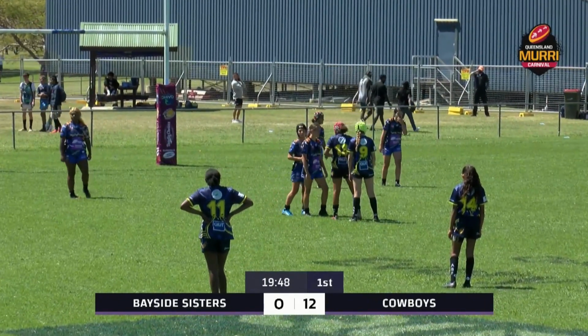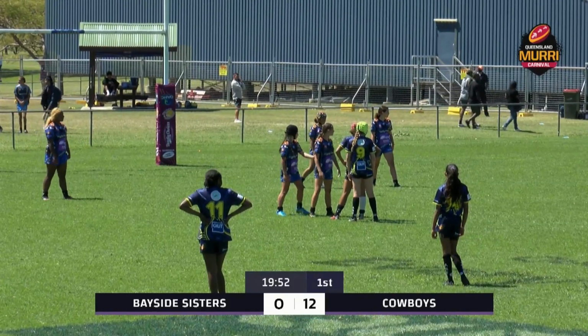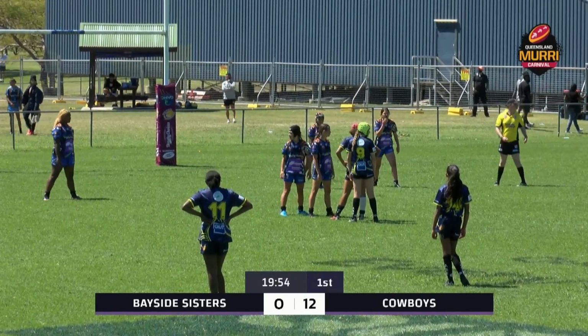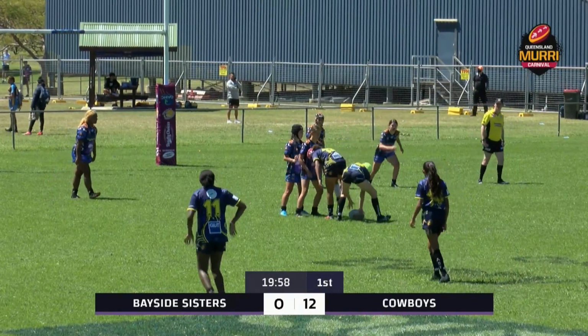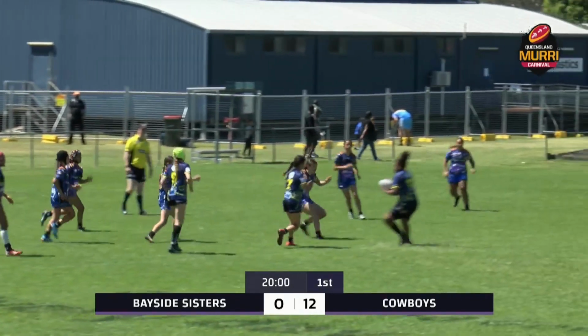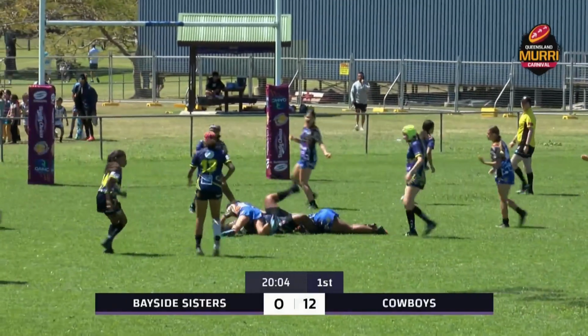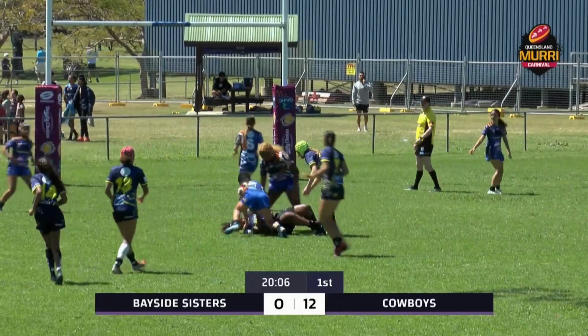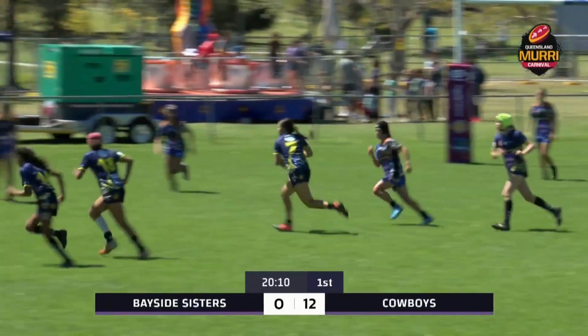12-0 is the score. Cowboys over Bayside Sisters, who aren't out of it yet, as we almost hit the 20-minute mark in the first half. And we get play underway yet again. I think the break helped the forwards. Yeah. They must have heard us talking about the line speed, because they're all off the line at the moment.